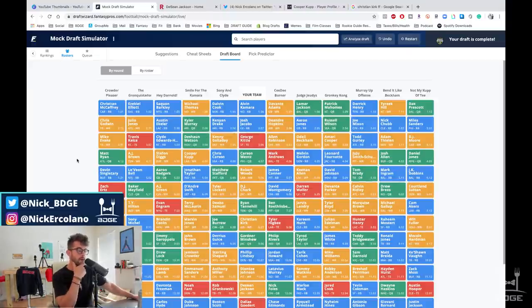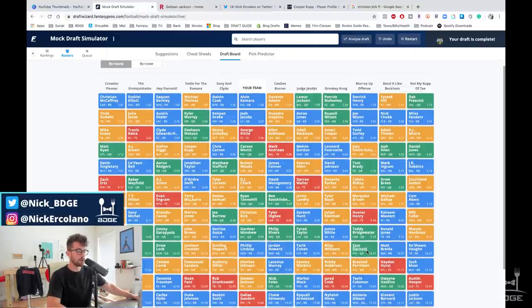So it's about reading your league. It's about knowing when those quarterback runs are going to run off the board. Sometimes quarterbacks are just overvalued, man. Sometimes they go off extremely early and then you have to fade that and hope that you do land one of these guys later on. Worst case scenario, you got Sam Darnold down here in the 10th round as your quarterback two.